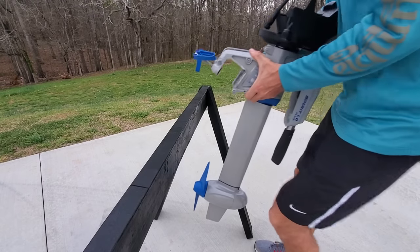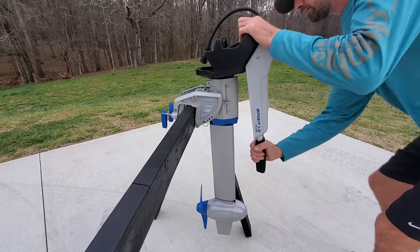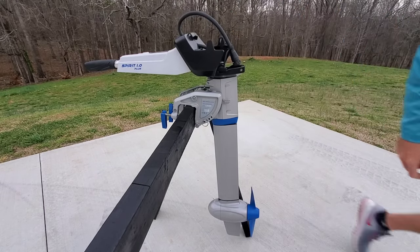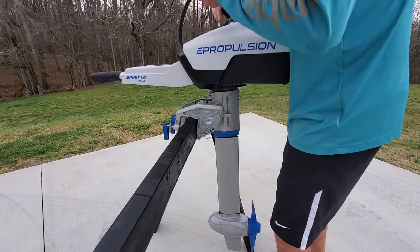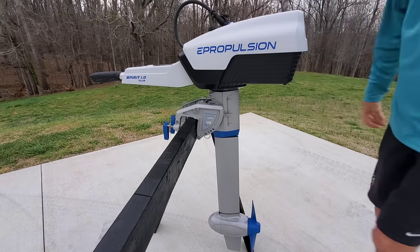Moving on to the Spirit 1.0 Plus install. On the Spirit, the tiller and communication cable are integrated to the shaft, so the first thing you do is flip it up, then install the shaft. Next up, you install the battery. The battery is secured with a built-in latch, and there's no pin required. Last, you connect the battery cable. Pretty simple, and only takes a few seconds to do.